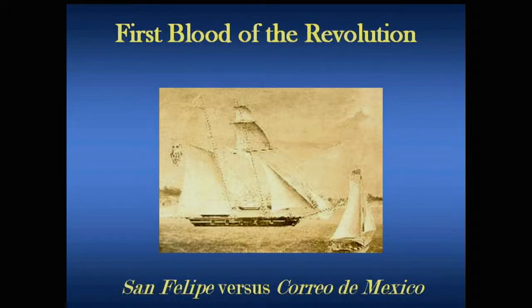Now, not many people know it or perhaps realize it, but some of the first bloodshed of the Texas Revolution occurred at sea rather than on land. This happened on the 1st of September, 1835, weeks before the outbreak of hostilities on land, when the Mexican revenue cutter Correo de Mexico stopped a merchant brig entering the Brazos River mouth. The gunrunner San Felipe, commanded by Captain William Hurd, the tough old guy we talked about a moment ago, opened fire on the Correo, killing one crewman and capturing the ship.